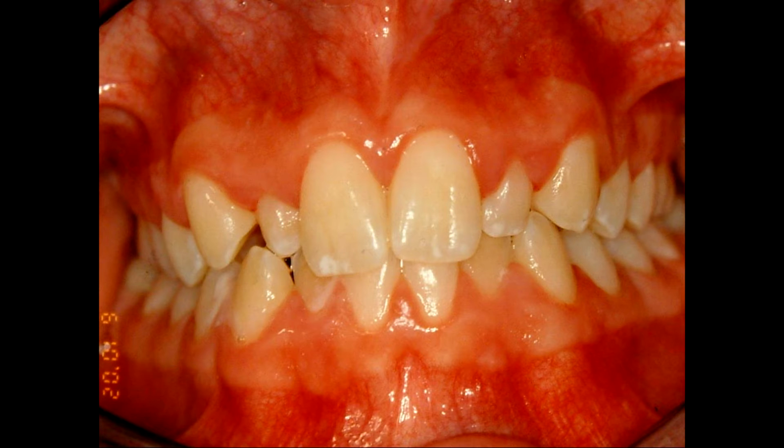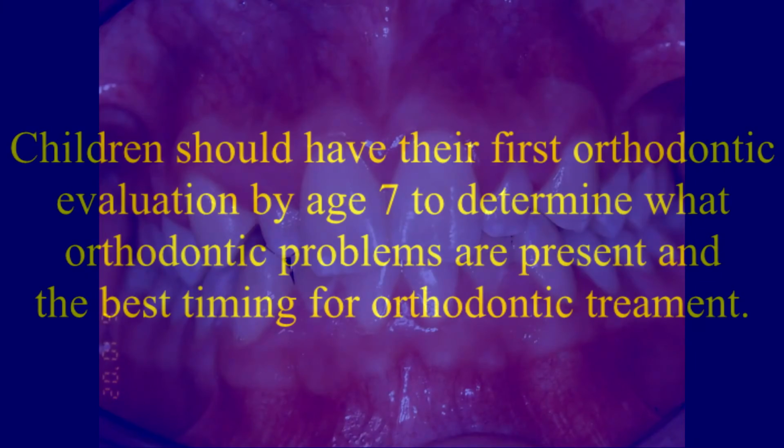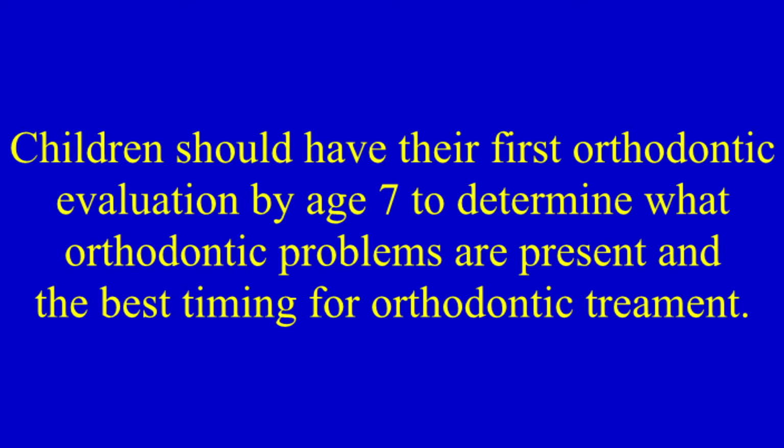For most children with mild tooth crowding and mild bite problems, waiting to start orthodontic treatment until the majority of permanent teeth erupt is a more practical option. Children should have their first orthodontic evaluation by age 7 to determine if any problems are present and determine the best timing of orthodontic treatment. Here is the take-home message. Not every child requires 2 phases of orthodontic treatment. Mild orthodontic problems can be treated with a single phase of orthodontic treatment. However, severe orthodontic problems that are treated with 2 phases of orthodontic treatment may produce a more aesthetic and more stable orthodontic result than if only 1 phase of treatment is done.